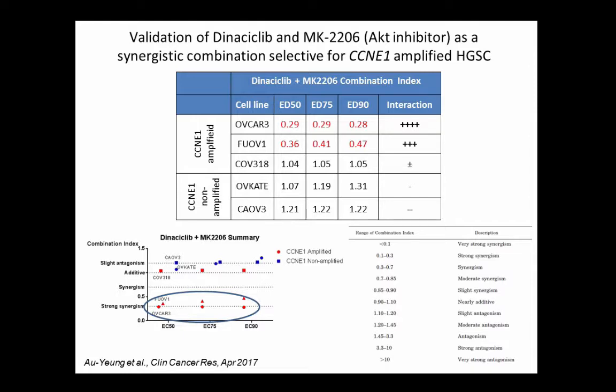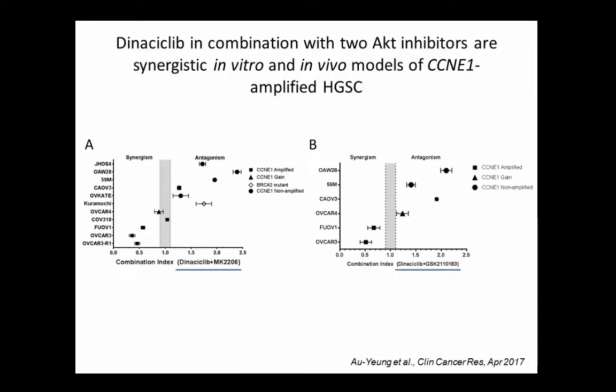And we could see here that if you use Chou-Talalay criteria for synergy, you find that the amplified lines showed strong synergy with dinaciclib and this AKT inhibitor, and the non-amplified lines did not. So there seems to be some connection there. In fact, if we use two different AKT inhibitors, the MK2206 or the GSK inhibitor, again, we see that the amplified lines show synergy and the unamplified lines do not.